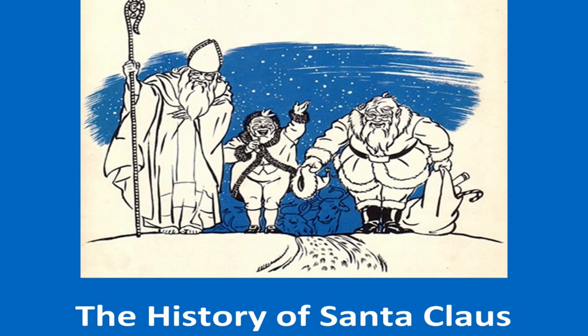But the images that I have on the screen are the 3 Santa Clauses over the centuries. The one on the left is the Bishop Santa Claus, St. Nicholas, in his robes. In the middle is the Dutch Santa Claus from the colonial period. And on the right is the more modern Santa Claus, like the children will see at the malls and at various places over the holiday period.